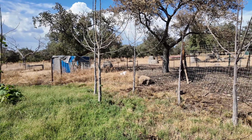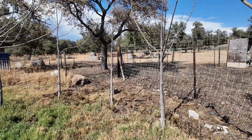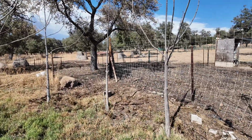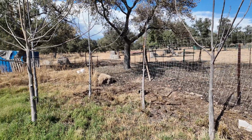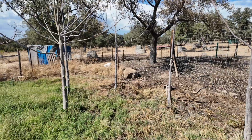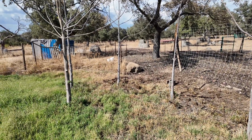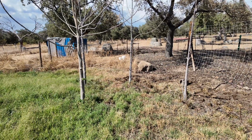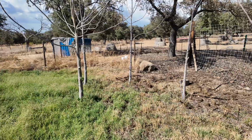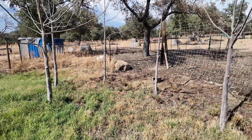Will be interesting to see how they look like next year when spring starts again. But they are making new leaves, and from below. And they are not for wood production. For wood, this would be bad. For wood, we would have to cut them at ground level and start over. But here, this is for shade and biomass. So how they look like, if they are deformed or not, it doesn't really matter.